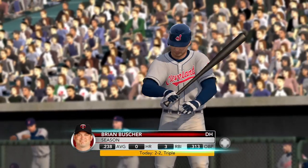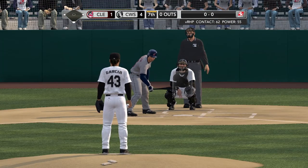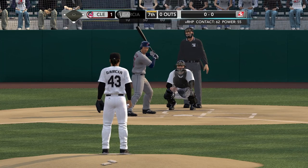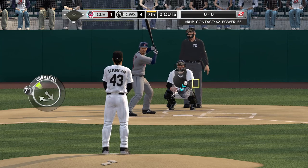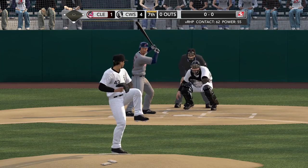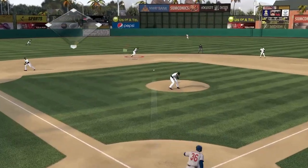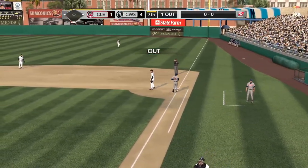And we've got Buescher at the plate. He'll start things off here in the seventh. 36, Ryan Buescher. Garcia gets set and delivers. He makes contact, line drive. And that'll retire Bushy.